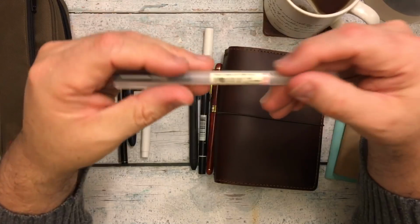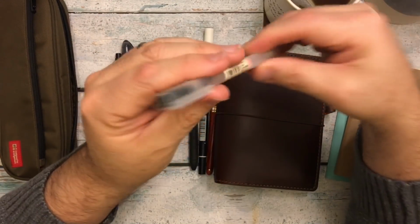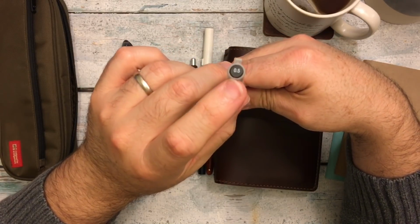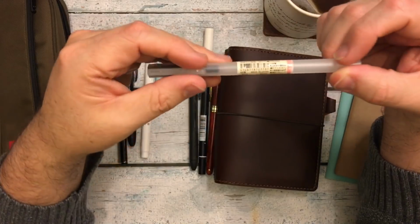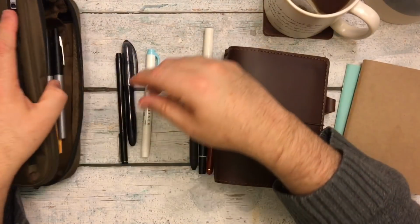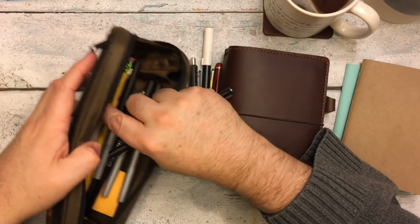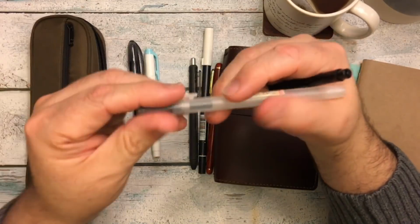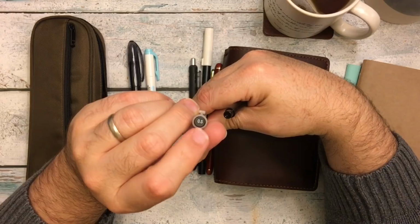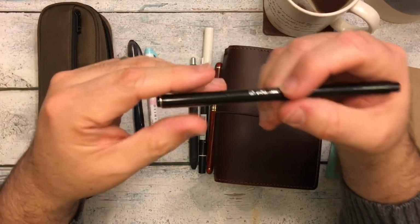I have a box of these. This is one of my last old ones. This is the Muji in the 0.5, and I also have them in the 0.38. I've got like 20 or 30 of these. I do not need any more black pens. I also have the complete set of the Muji in the 0.5 and the 0.38 with all of the colors. So I've got those.